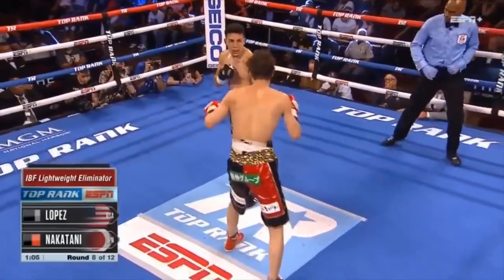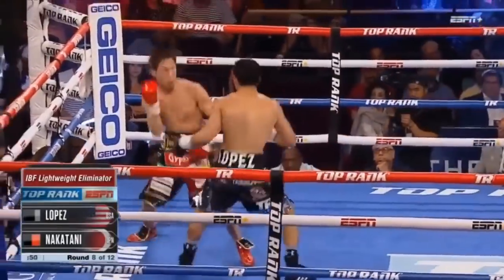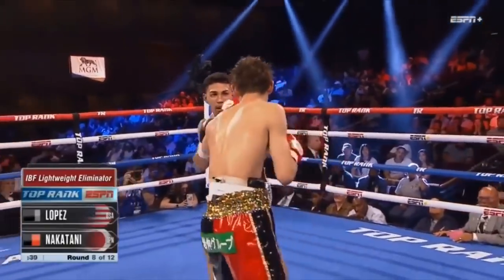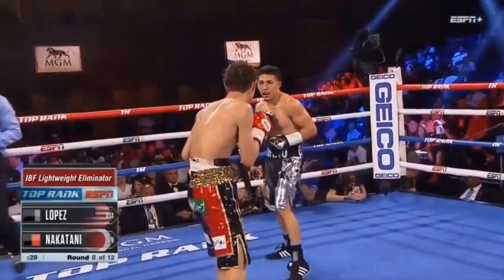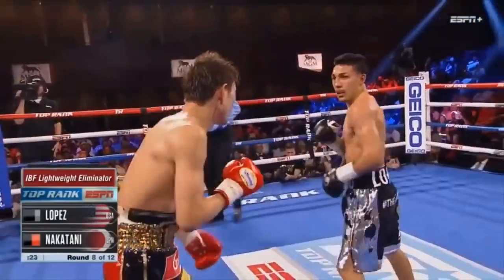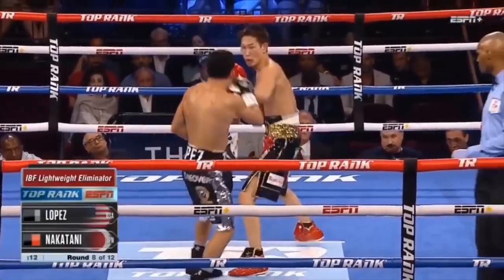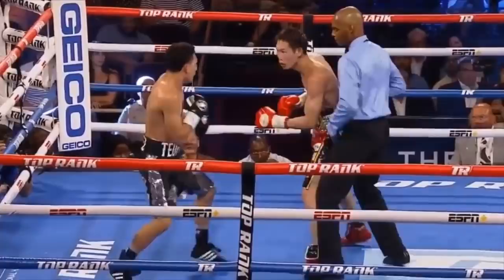Extremely surprised that Nakatani is still around. And how does Nakatani react here? Those big punches from Lopez, very well. He really has. Taken well by Lopez. Timed well there. He gets hit with right hands because he's got his left hand down. Chance to fight Richard Foley, the IBF lightweight champion.